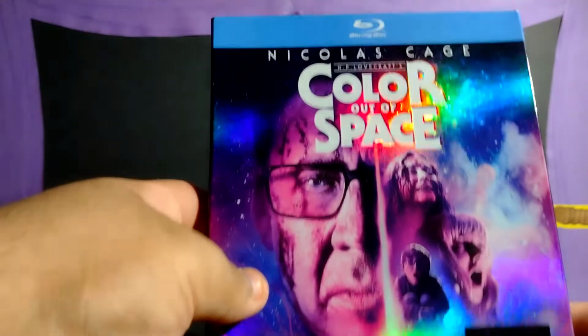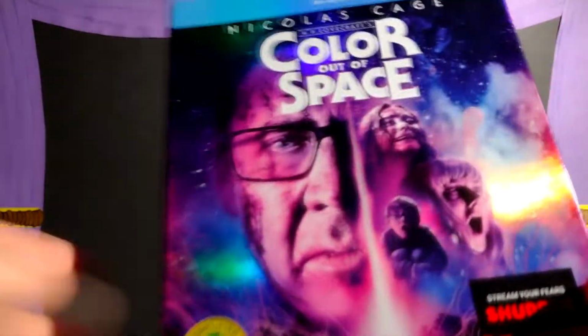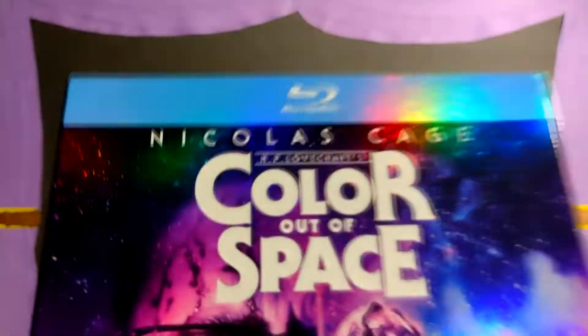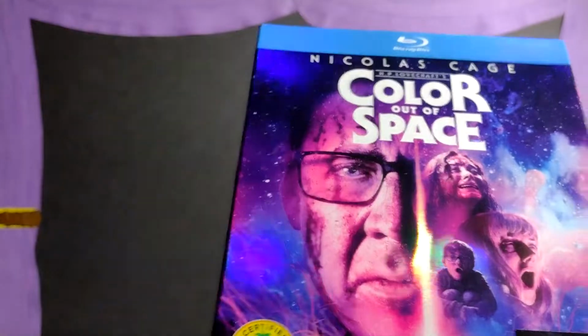Nicolas Cage's Color Out of Space. I'm sorry, he didn't make this movie. Richard Kelly made this movie. Color Out of Space, though. H.P. Lovecraft's Color Out of Space. If you've never read the original short story of The Color Out of Space, you should check that out. But this was an awesome adaptation of that short story.